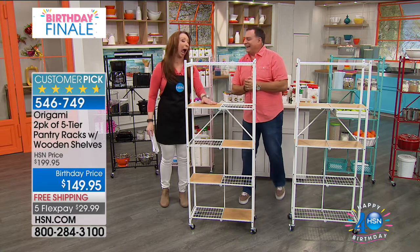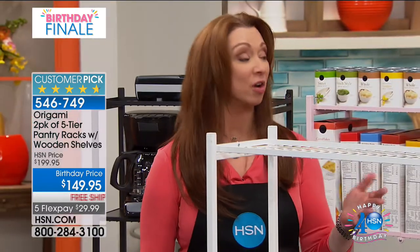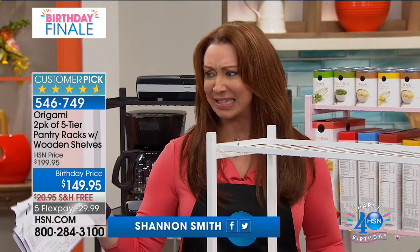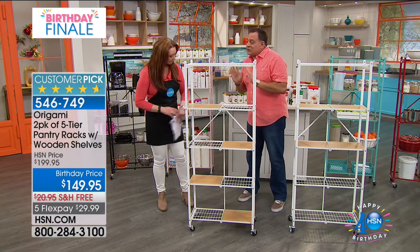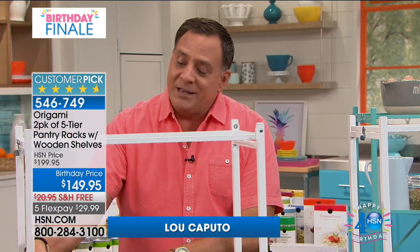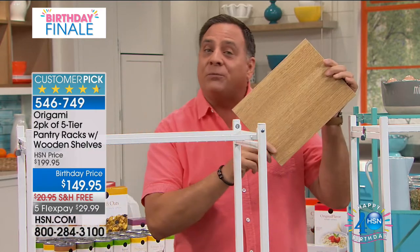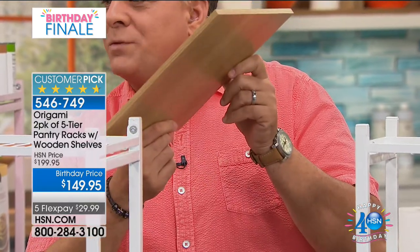But this, Lou, I got to tell you, we were talking during the break. First of all, I love this item, and boy, it's a heck of a deal. It's a set of two for this price? Yeah, not only is it a set of two, but this is the only origami item that comes with inserts for it, okay? So you actually get shelf liners. This is the version of shelf liners that go with this particular one. These are nice solid wood.